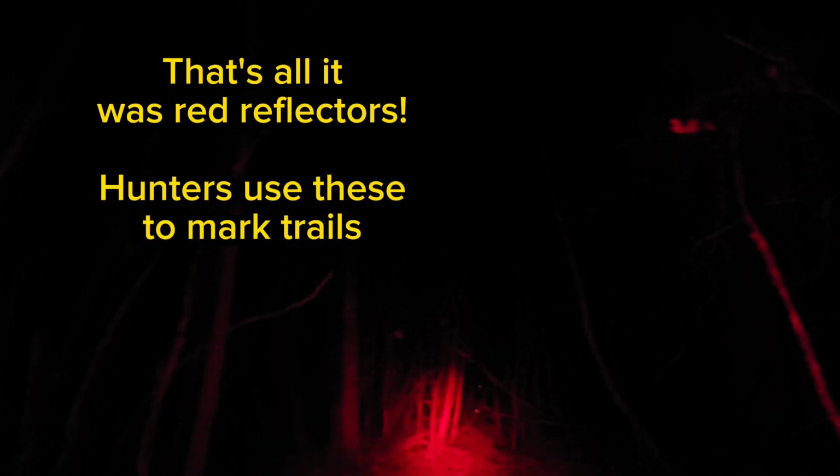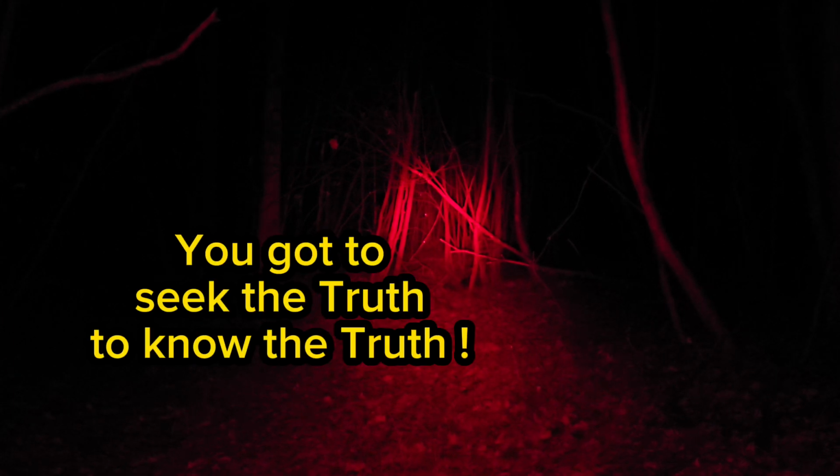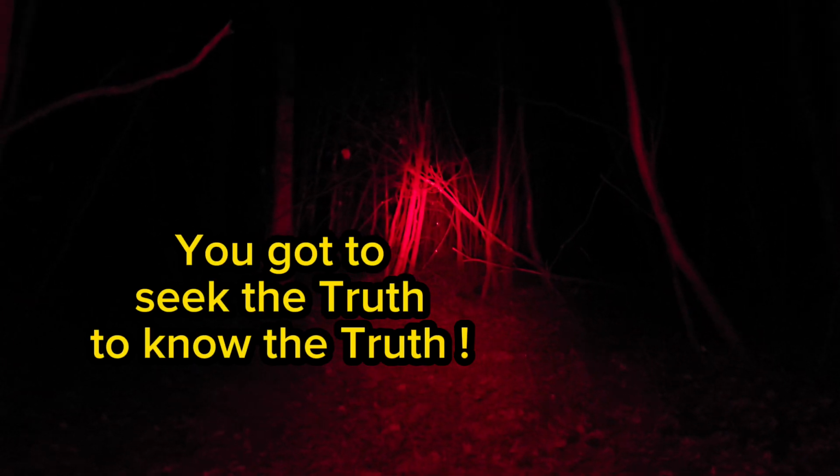What in the world am I seeing down here? They're reflectors or something. Might be game hunters put reflectors up, and I think that's exactly what I'm seeing right here. So those ain't eye shine. Those are reflectors where a hunter goes in. Yep, that's what we got, reflectors. I thought I had eye shine right there.